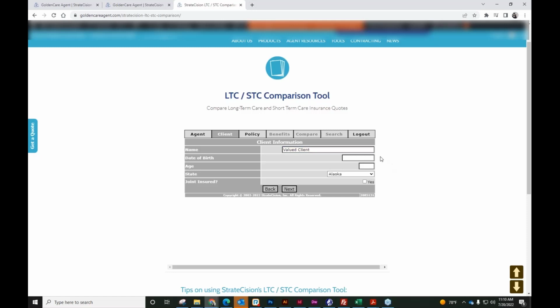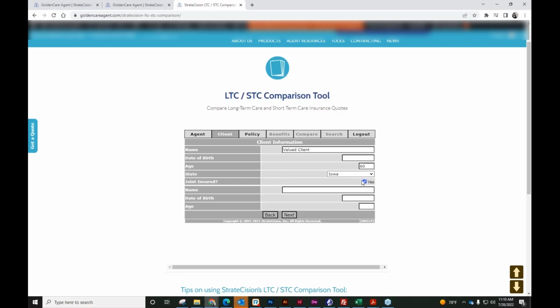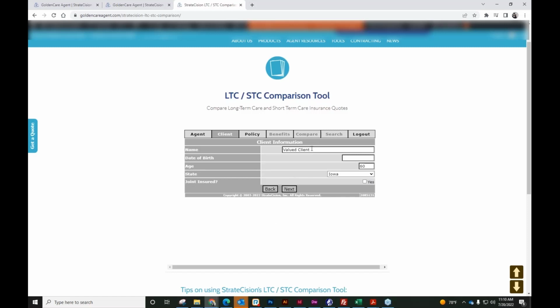client's information. Of course, it allows you to enter a date of birth or age. It does need one or the other, but to keep things simple, I'm just going to pick an age and pick a state. You'll see below applicant A, there's a small checkbox. This is where you would click in order to expand the client tab to also include a spouse's information. So just for demonstration purposes, I'm just going to be quoting a single individual. So that will be enough to allow me to move forward.